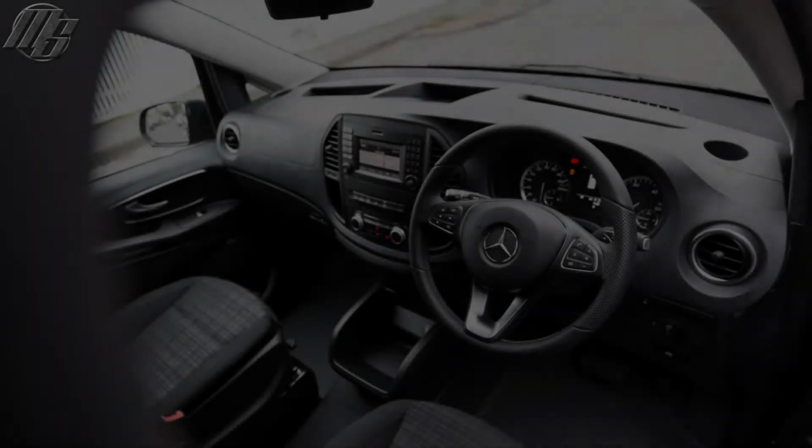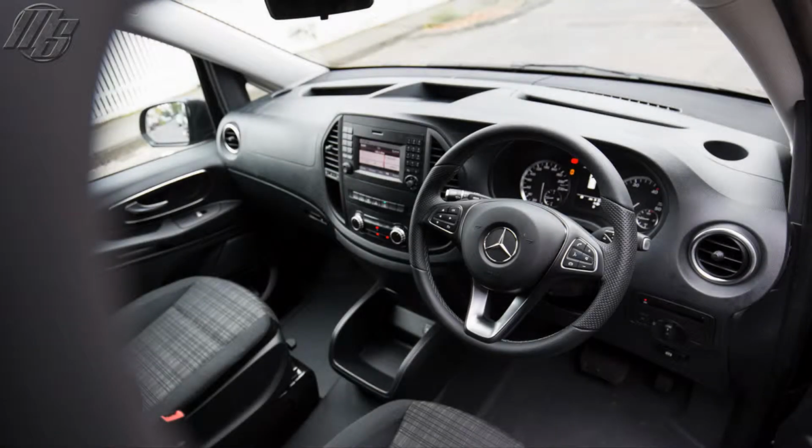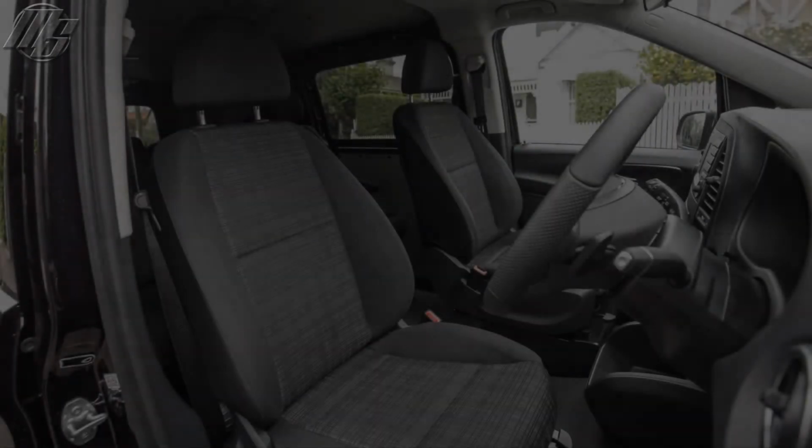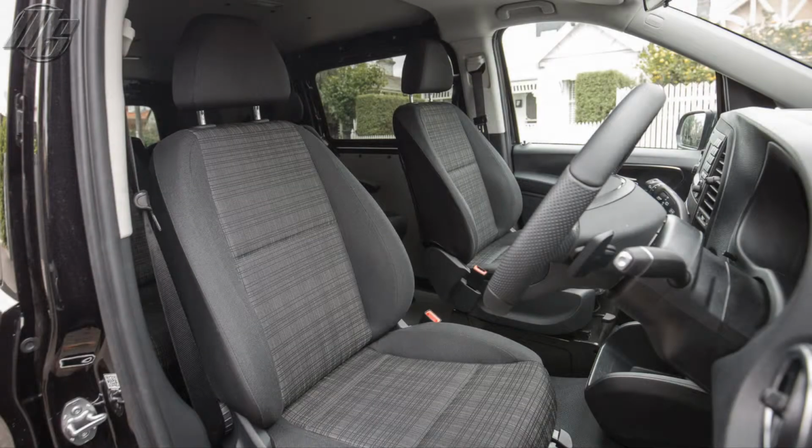From the outside, Vito 119 Crew Cab looks like any other VIP spec van fresh from the airport run. But open up the dual sliding doors and you're greeted by a layout designed with logistics in mind, with 5 seats and, more importantly, a 3,600-liter load capacity. Certainly not something you'd expect on airport transfer duty.